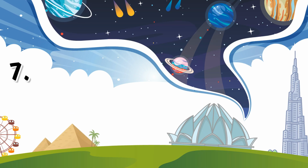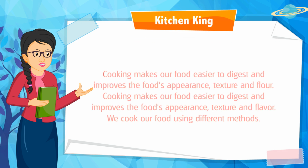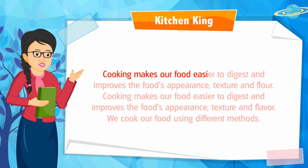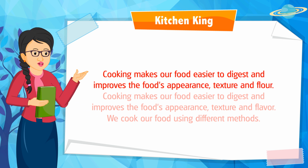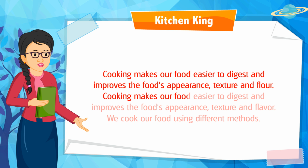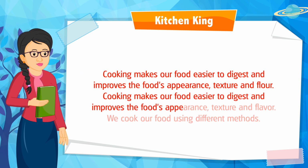Chapter 7 Kitchen King. Cooking makes our food easier to digest and improves the food's appearance, texture, and flavor.